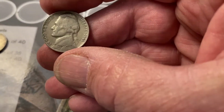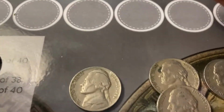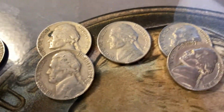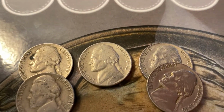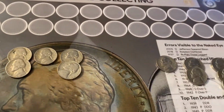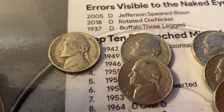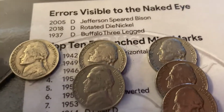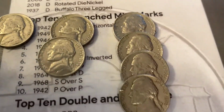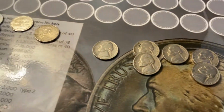We got 6 in the 40s. 1, 1941. 2, 1946s. 1948. And 2, 1949s. Those are 4. We got 7 from the 50s. I didn't bring you in for all the 50s. 1, 1951. We got 2 from 1954 and 4 from 1959. I've looked for any errors here, so there's no errors.